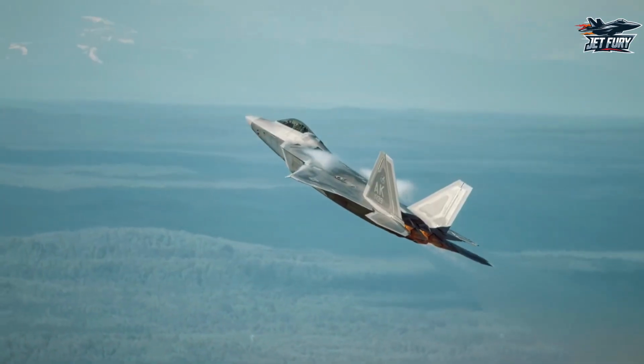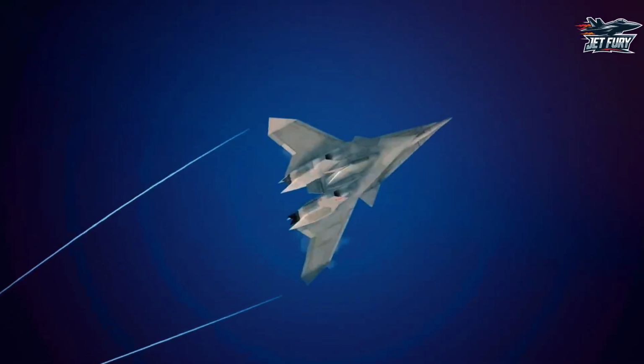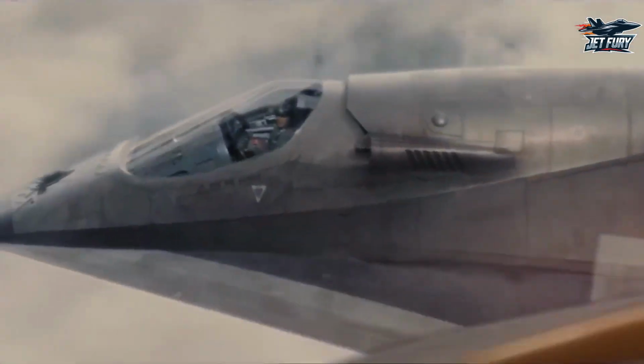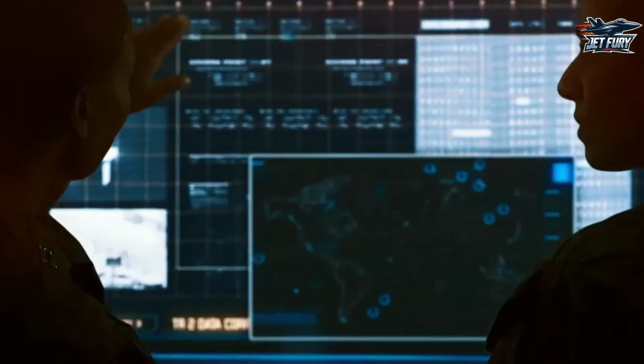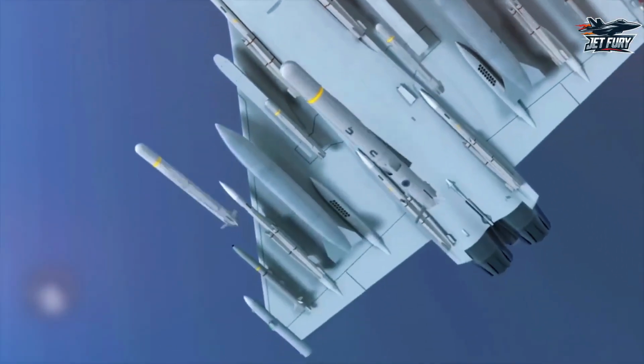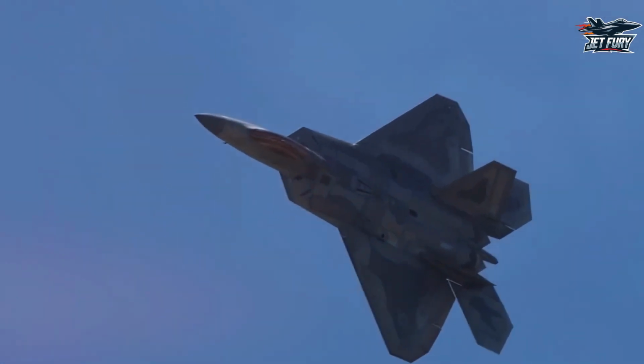To achieve these speeds and altitudes, the MANTA is constructed from advanced materials, including radar-absorbing composites and titanium-based alloys capable of withstanding the high temperatures generated by supersonic flight. The result is a platform that can endure extreme conditions without sacrificing stealth, a true blend of speed, altitude, and resilience that makes it a nightmare for any adversary.